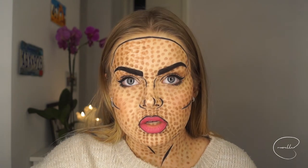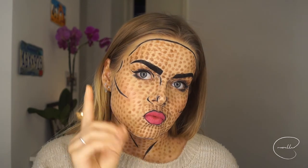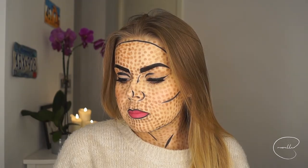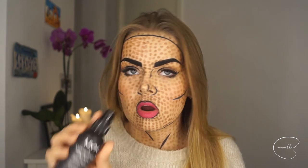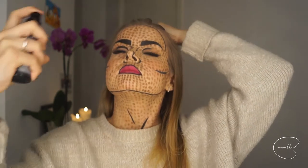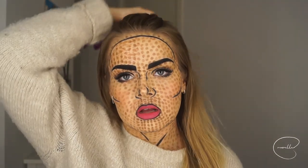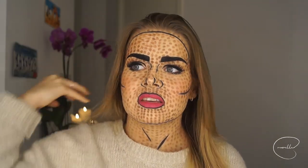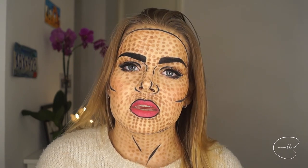So the last step is the lashes, and I'm going to do that off camera and I will be back right away. I'm going to use the matte finish long lasting setting spray from NYX Cosmetics, and I'm just going to spray that all over my face. So that would be the finished look. In the end, I think this is going to be the hardest one of the three that I'm going to be making.